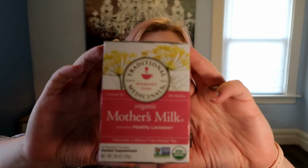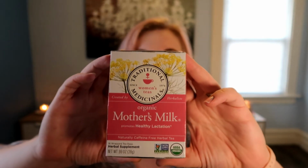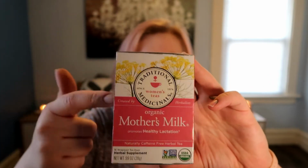Now, if you've been researching breastfeeding things online, you've probably come across this because I swear every mom swears by this stuff. And I don't know what it is. I know a couple different brands make it, but everyone always recommends this exact one. And I found it the cheapest on Amazon. You can buy them 6 boxes at a time, and it does kind of taste bad.